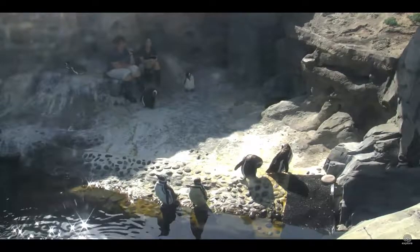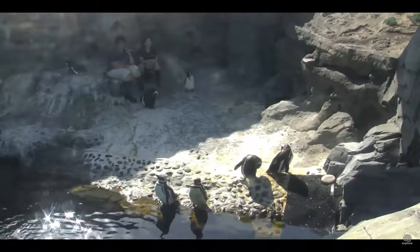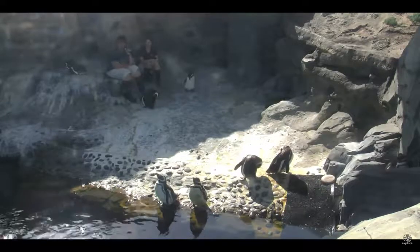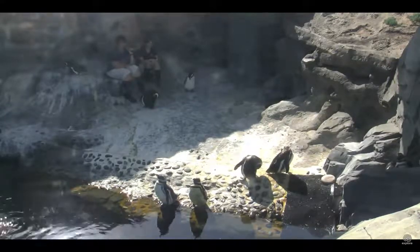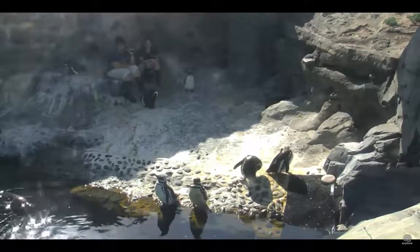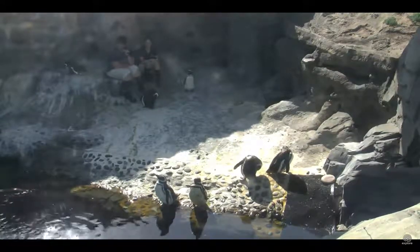Now, like I said before, when they're in their molt, they do not swim. So what we have done is we've created a mister system inside. So when it gets over a certain temperature, we make sure to turn those misters on so that the penguins are nice and comfortable.